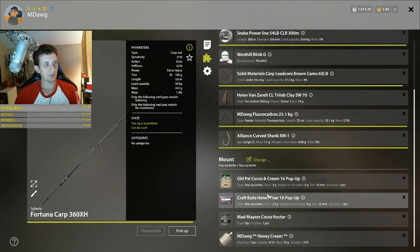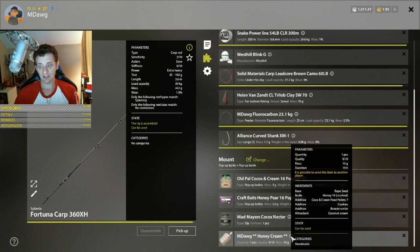This is the original I was using in the last video. Still works very good. Cocos and Cream 16 with Honey Pear 16. Okay, so that's what we're using. We're still using the same dip, the Cocos Nectar dip. And here's the PVA that I made up. Okay, I say I made it up.